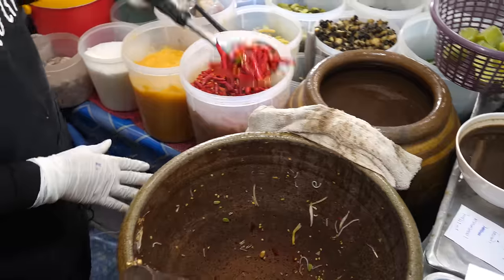Okay, 30 chilies in the plate. Cool. 30?